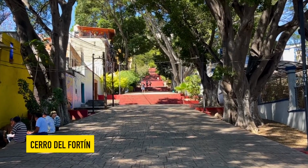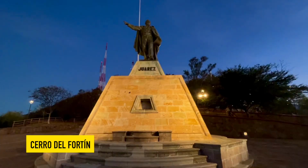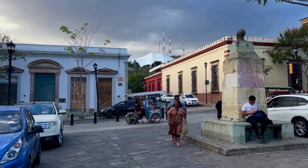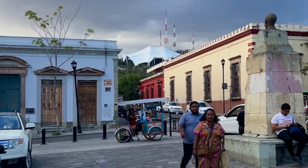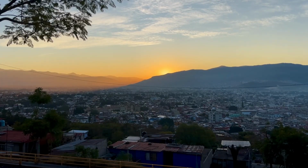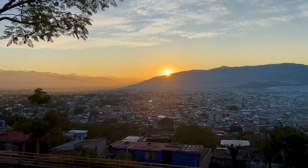Oaxaca is a busy city with a lot of action going on, so if you want to get away from it all, a good place to go is Cerro Fortín. It's right up the top of these stairs. We come here in the mornings. There's a lot of dog walkers and joggers, so it's really nice in the morning. There's miles of trails up here. It's where the big amphitheater that you can see from all over town is. There's also a planetarium up there. There's a lot to walk around and see, so I think you might enjoy it.